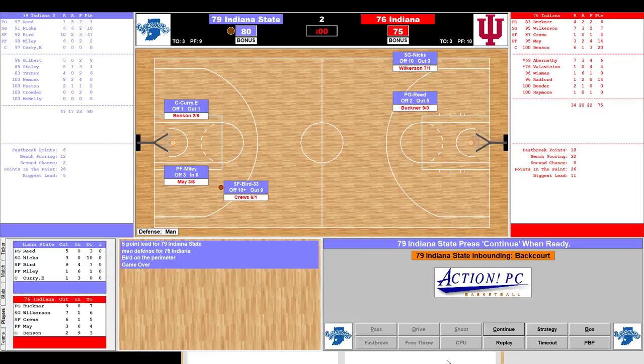Wow. Everything I thought it would be. The '79 Indiana State Sycamores 80, the 1976 Indiana Hoosiers 75. Player of the game, Larry Bird: 47 points, 10 rebounds. He had the double-double, 2 assists, and he had 3 fouls. Let's go to the box score here. Unbelievable game.